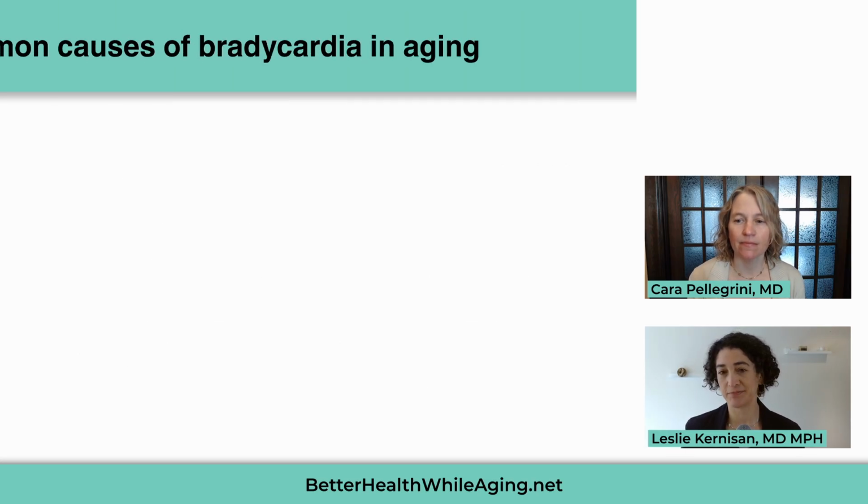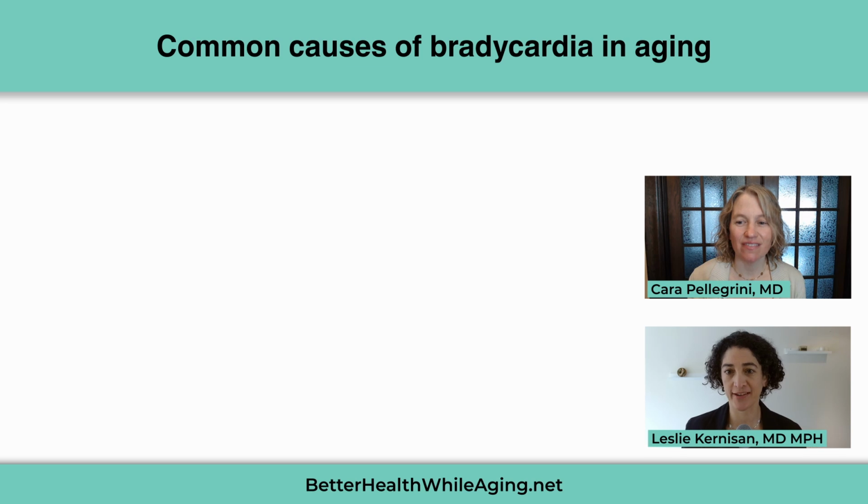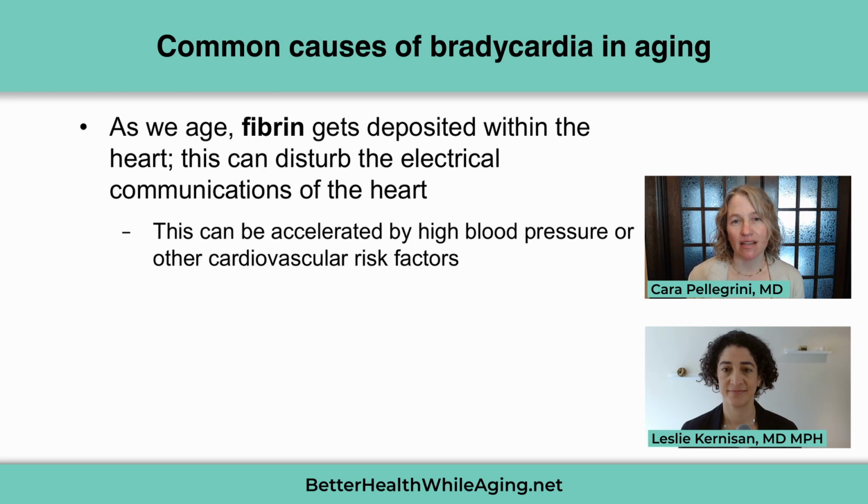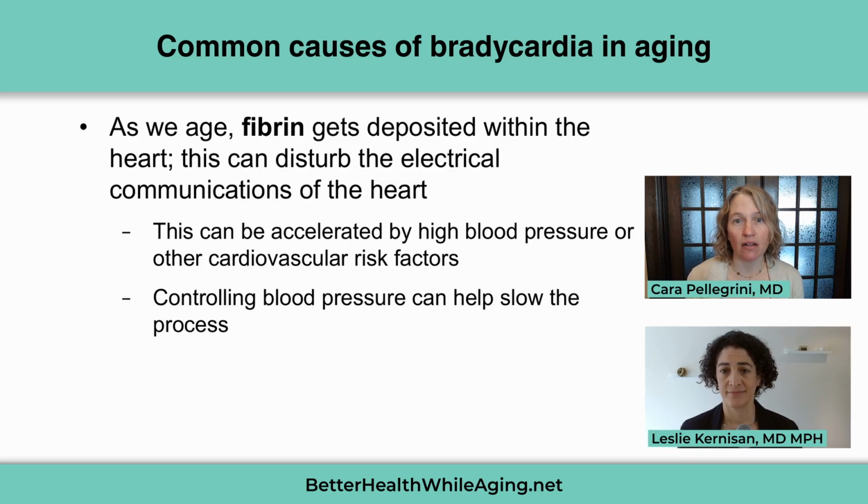Okay. All right. So tell us a little bit more about what are the most common causes of developing this bradycardia, especially when it comes to older adults, people in their 60s and older? Yeah. So the most common etiology is just related to the aging process. As we age, a certain amount of scar tissue called fibrin gets deposited within the heart and other parts of the body. And as that happens over time, it can disturb the electrical communications of the heart. And this can be accelerated by things like high blood pressure or other cardiovascular risk factors. And in fact, controlling blood pressure well is one thing that can help slow that process.